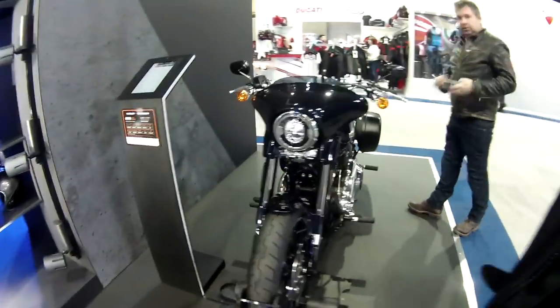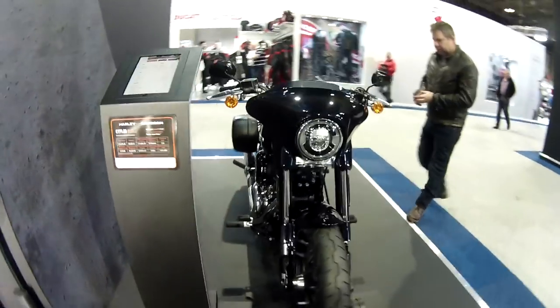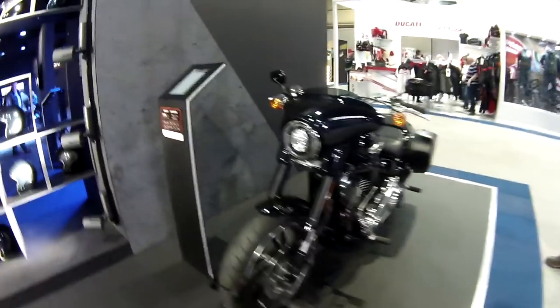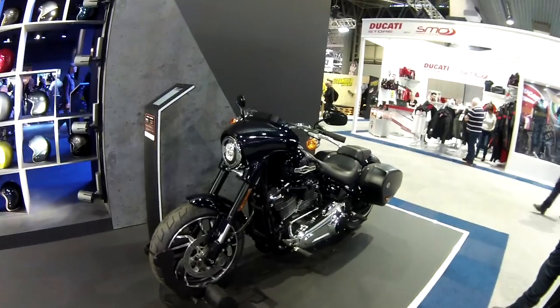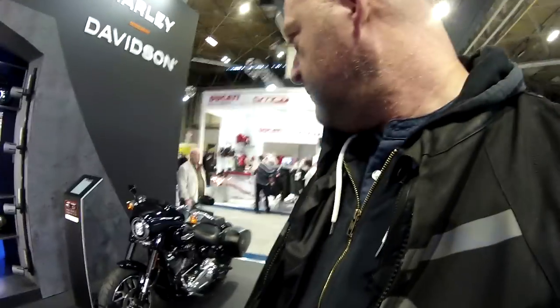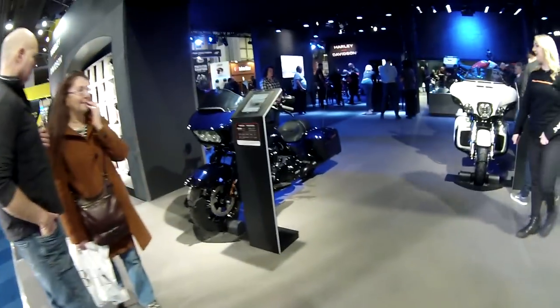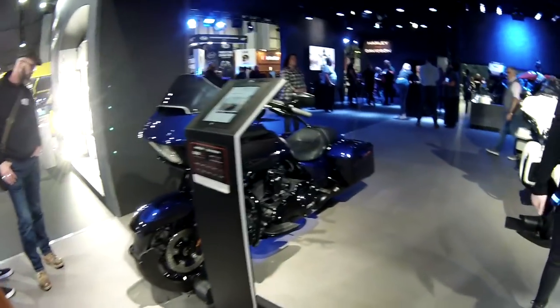Yeah, this is in the midnight blue colour, I think. Nice beauty. Isn't it a gorgeous thing? I'd say that because I got one. Love it. There we go. Phew, I can stop my panicking now. I found the Sport Glide, it's fine. This colour off the Road Glide, I tell you what, that is nice.